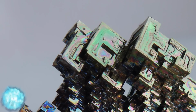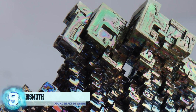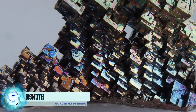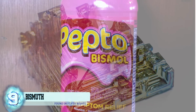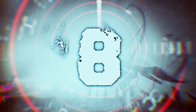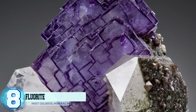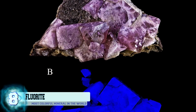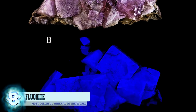Number 9, bismuth. You may or may not have come across this rainbow element, but chances are you probably just don't know it. It has a few pharmaceutical applications, most notably Pepto-Bismol, and can be found in your cosmetics that have an iridescent glow. Number 8, fluorite. This mineral comes in a wide array of colors and actually has the same amount of color when it is put under ultraviolet light and gives off a fluorescent glow.